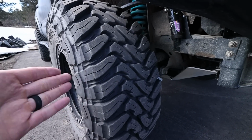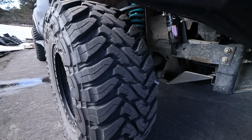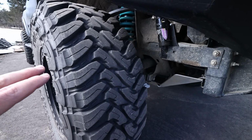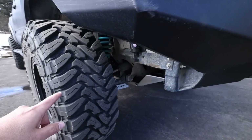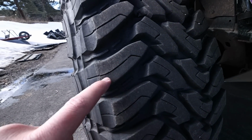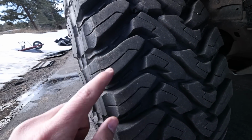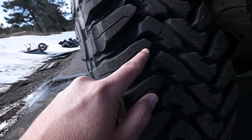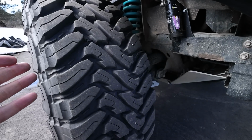So this is a modern mud terrain tire. It's not that loud. It doesn't sound like a tractor or a helicopter going down the road. It's a little bit louder than these other options, but as we get further along in the tires, you'll see this one has essentially a biting surface here, and a little sipe here. The fewer the sipes, typically, the more off-road a tire is going to be.